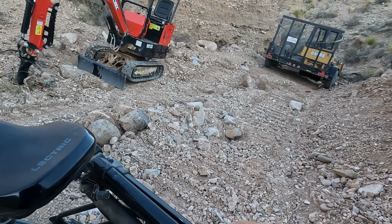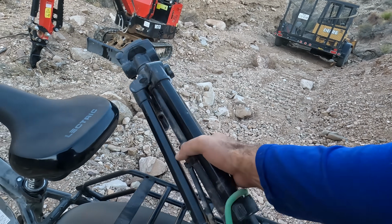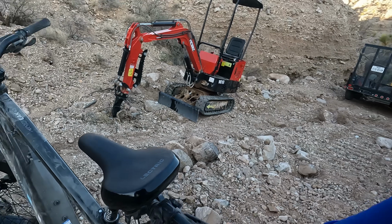Can use this little cargo rack, set up the camera. You can watch me film. What's funny is actually I'm going to use the bike as the tripod.